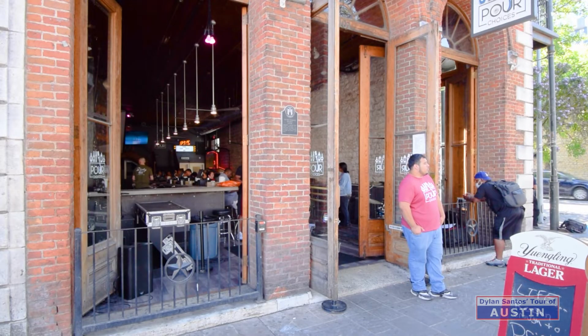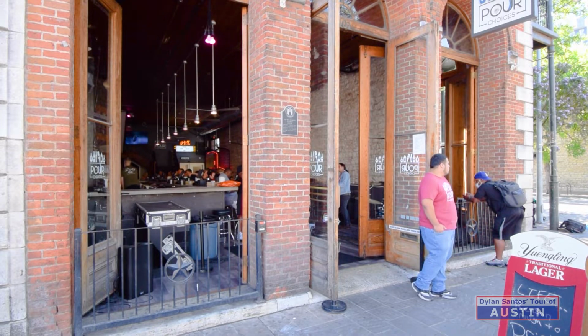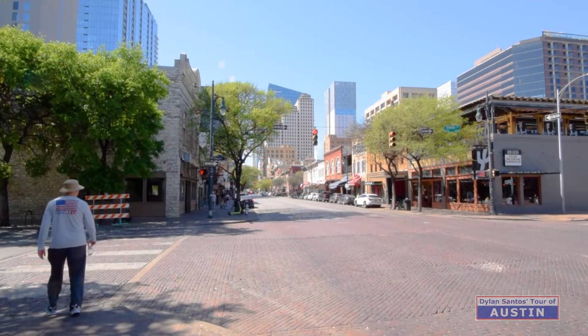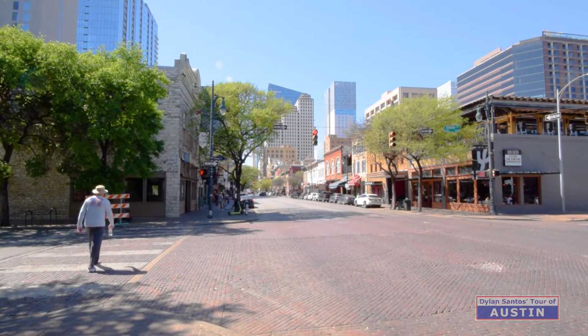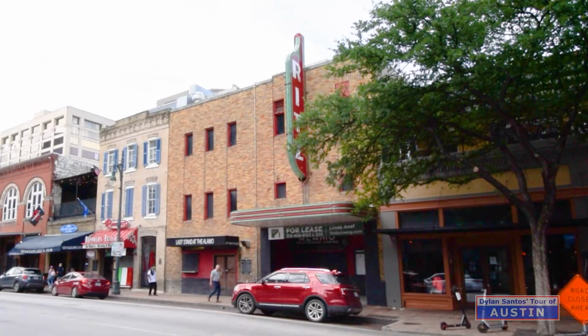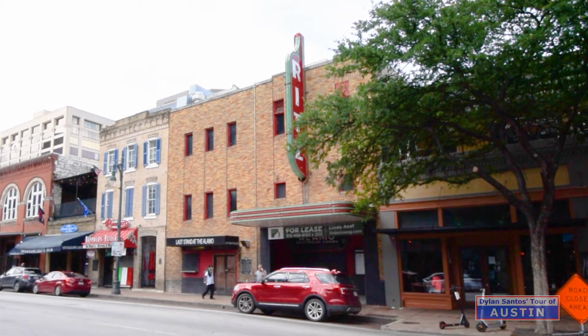As mentioned earlier, Austin is known for live music. Here's one bar featuring live music, Poor Choices. This intersection is Trinity Street. The most prominent building on the north side of this block is the former Ritz Theater. It was most recently an Alamo Drafthouse Cinema. However, the company filed for bankruptcy in 2021.